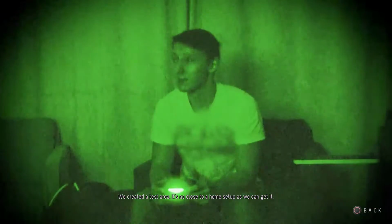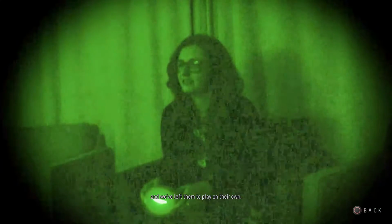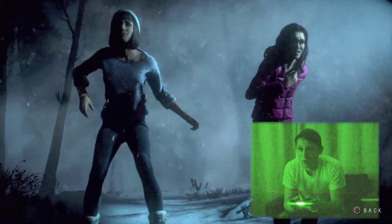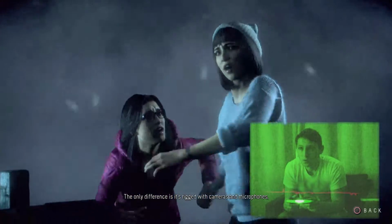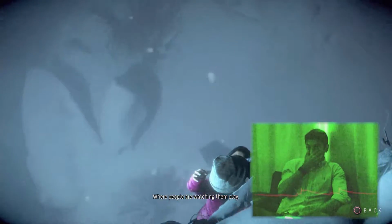We created a test area. It's as close to a home setup as we can get it. We've recruited ordinary people to play the game, and we've left them to play it on their own. You're turning the light off. That part definitely was scary. This is intense. The only difference is it's rigged with cameras and microphones that relay the data through to the next room where people are watching them play.